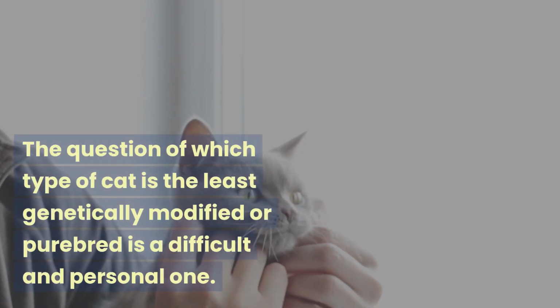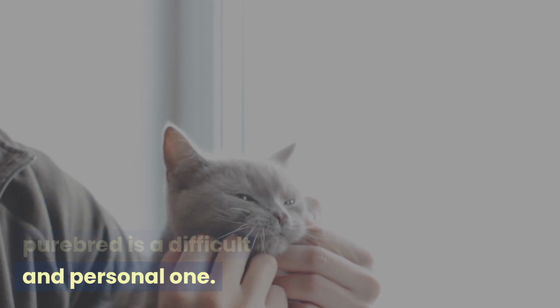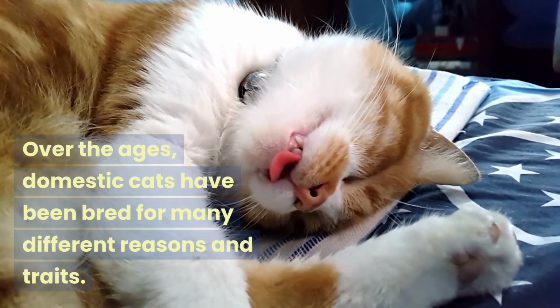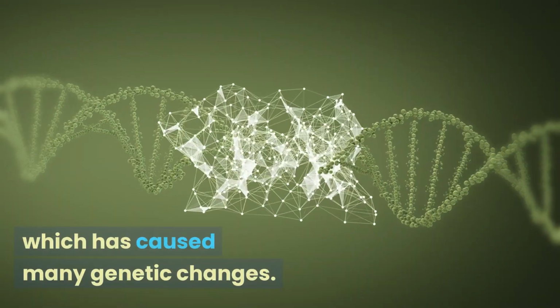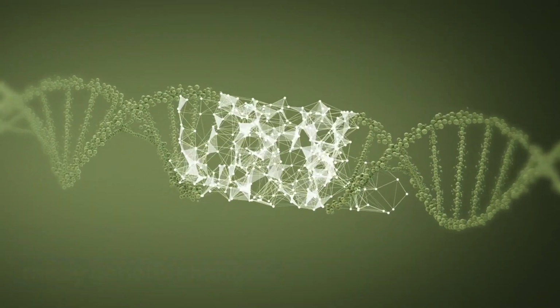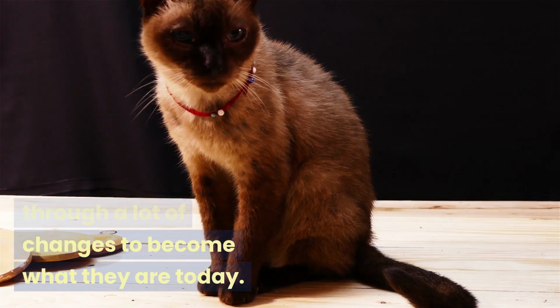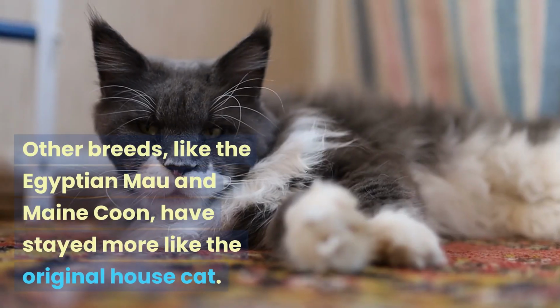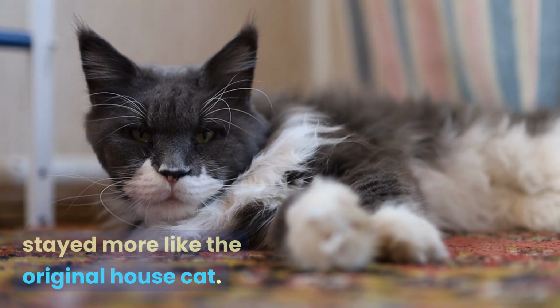The question of which type of cat is the least genetically modified or purebred is a difficult and personal one. Over the ages, domestic cats have been bred for many different reasons and traits, which has caused many genetic changes. Different breeds, like the Siamese, have gone through a lot of changes to become what they are today. Other breeds, like the Egyptian Mau and Maine Coon, have stayed more like the original house cat.